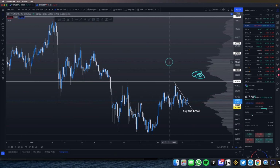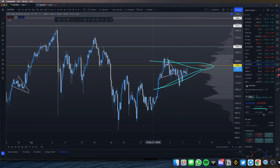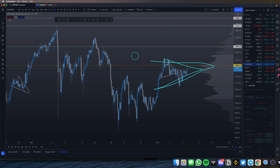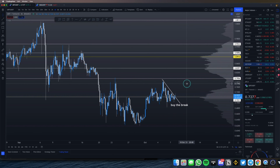Now I do believe that GRT along with DeFi Perp, let me just take a look at DeFi Perp, is absolutely ready to move, right? You're getting sort of a consolidation pattern, and GRT is a part of DeFi, at least I think so. I'm not too particularly sure. Oftentimes I trade coins because it looks good from a technical perspective, right? I might not know what coin it is, but hey, you trade what the charts are telling you. But anyways, GRT, you absolutely want to pay attention to this level right here. If you get a breakout, then yeah, sure, buy the breakout.